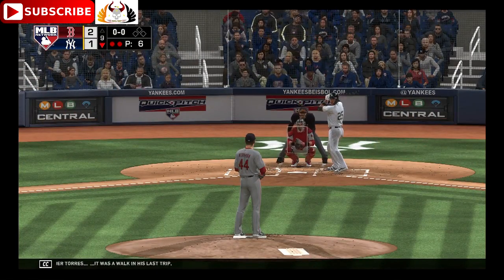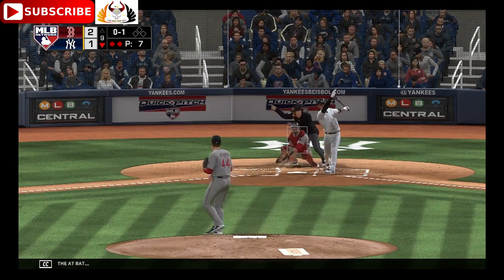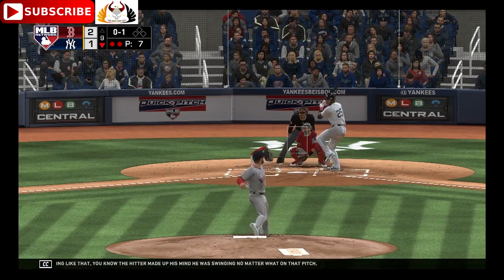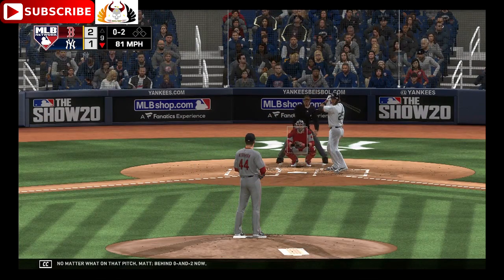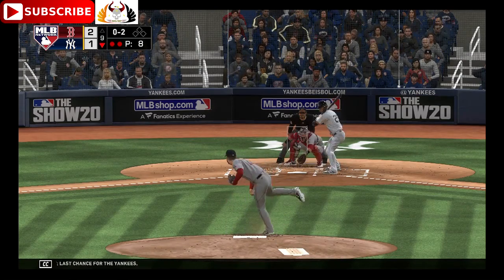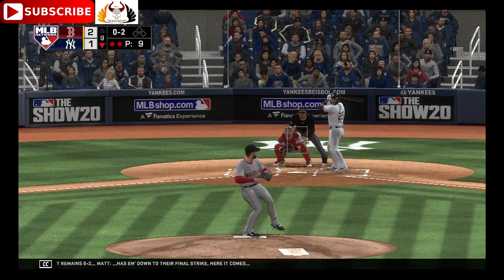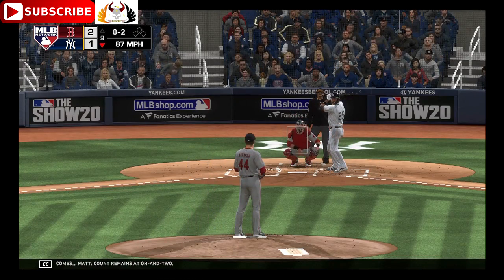First pitch of the at-bat. Tough to do much with that one. A swing and a miss. You get a swing like that, you know the hitter made up his mind he was swinging no matter what on that pitch. Behind 0-2 now. Last chance for the Yankees. Can't quite get around in time to keep it fair, and it remains 0-2. Has them down to their final strike. Here it comes. Count remains at 0-2.